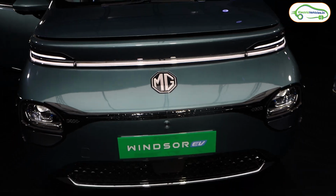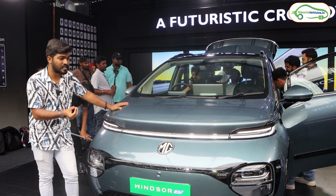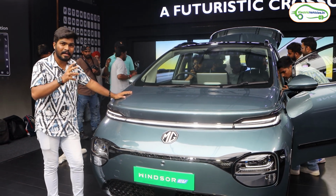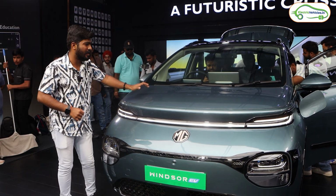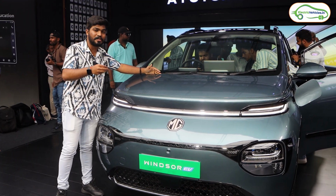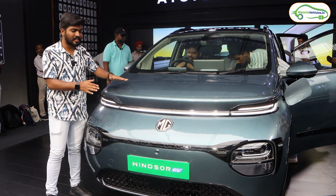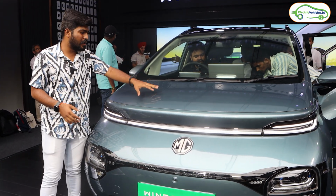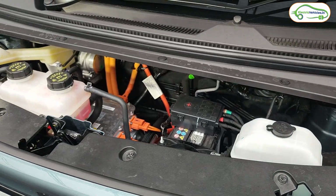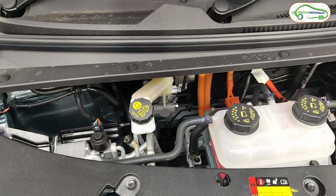First, let's start from the front design of this electric car. As you can see, this is how the front part of this MG Windsor EV looks. It has some key elements from the MG Comet EV. I'm talking about this bonnet. It has a very small bonnet. In the MG Comet EV, we observed a very small bonnet too. The bonnet part of this electric car is very little, and you will have washer fluids and some coolants to refill in this bonnet. There is nothing inside this bonnet apart from them.